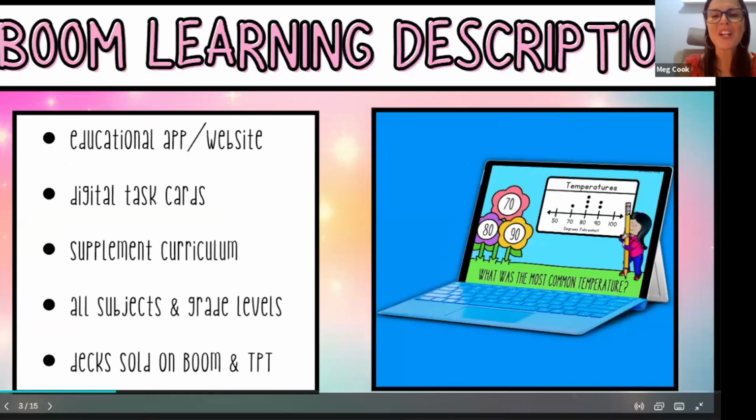So I wanted to start with a description of what Boom Learning is. I'm sure that most of you are familiar, but just in case, it's an educational app or website you can use on either. They are digital task cards. You can use them to supplement any curriculum, any lesson. One of the best parts is that it's for any subject, any grade level, any age. And you can buy decks not only in the Boom store, but also on Teachers Pay Teachers.